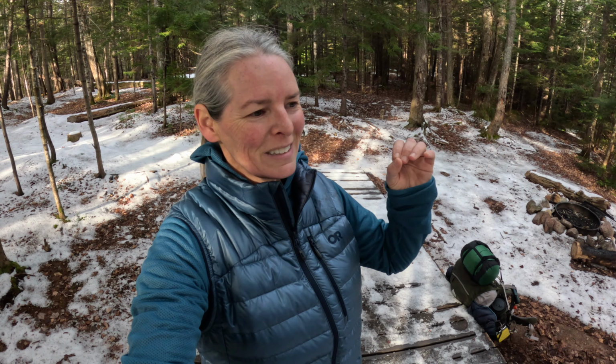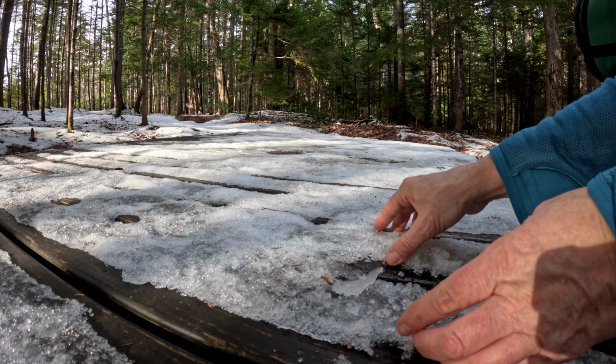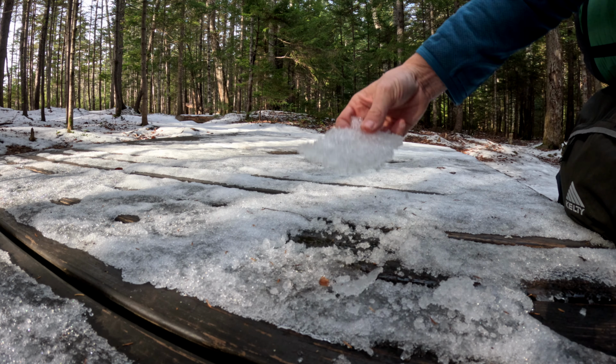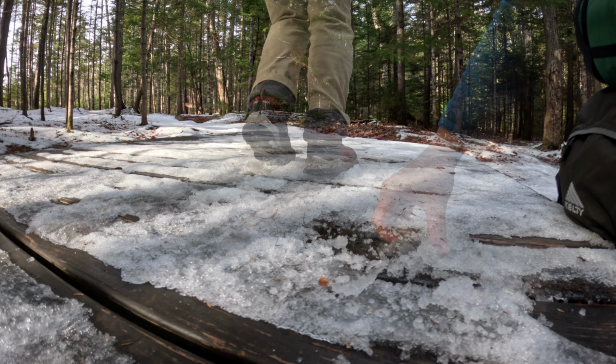This is great. This is exactly what I want. Tiptoeing into winter conditions to learn how to do it. If it was really cold and this was really frozen on, that'd be great. And I would just put my tent on it. However, it's like melting and it's wet.